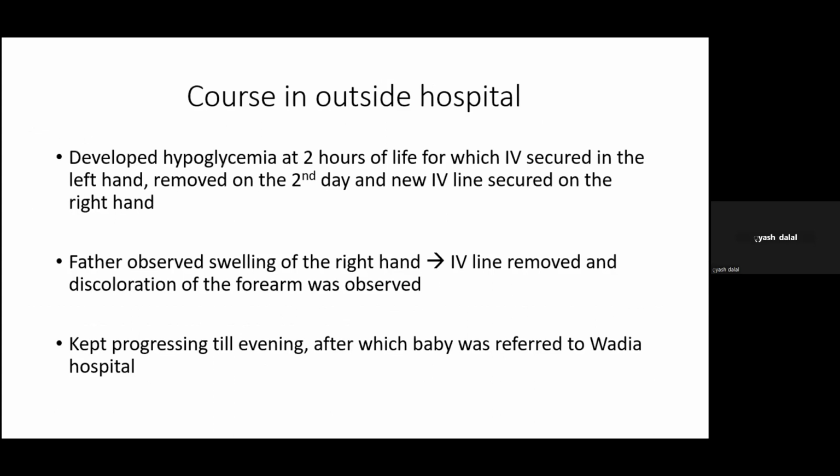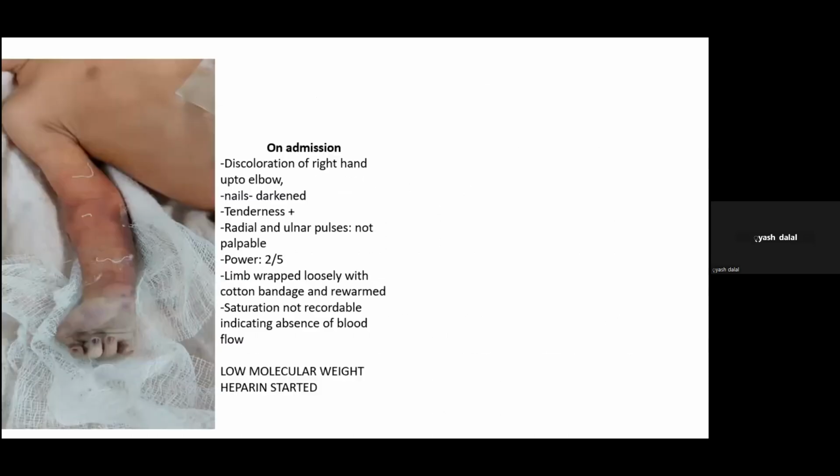Course in the outside hospital: the baby was born by LSCS and cried immediately after birth. At 2 hours of life, the baby developed hypoglycemia, for which they had secured a peripheral IV line, which was removed on the second day, and a new IV line had been secured on the right hand. On day 2 of life in the morning, father observed swelling over the right hand, after which the IV line was removed and discoloration of the forearm was observed. This kept progressing till evening, after which the baby was referred to us.